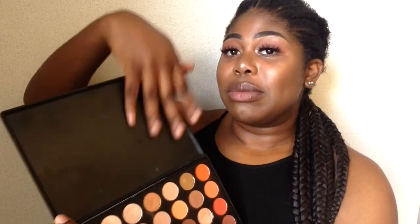You can obviously see that I love this palette, but the only thing I don't like about Morphe palettes is that there's no mirror, because if there was a mirror, this palette would be so bomb. A big mirror, like this whole thing was a mirror, no one could tell Morphe anything. And I would recommend they work on their matte colors because they can be a little bit chalky, but who am I to complain? This is like $20 something, so it's an amazing palette. And it's not very travel friendly, to be honest, but it is very thin.